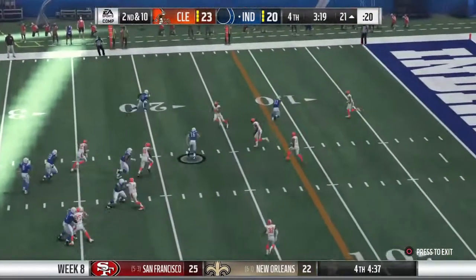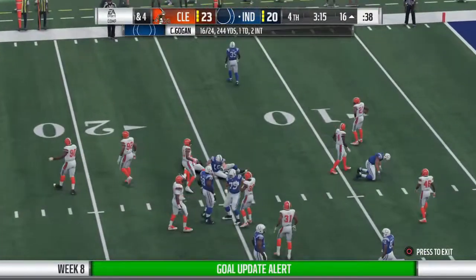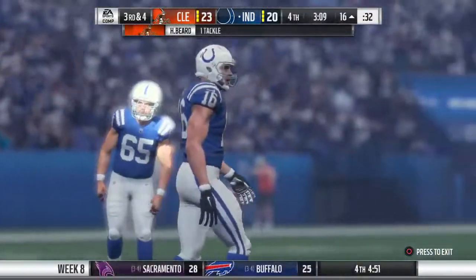Back to throw now on 2nd and 10, and a quick throw here, that's complete. And he'll take it down here just shy of the 15 at the 16-yard line. 6 yards is the pickup, and that'll lead to a 3rd down.